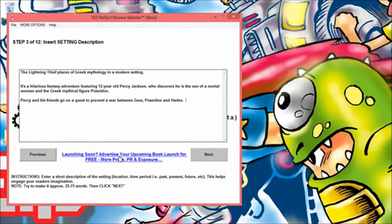Okay, step 3. Insert the setting description. So I put that The Lightning Thief takes place, it places Greek mythology in a modern setting, and it's a hilarious fantasy adventure featuring 12-year-old Percy Jackson, who discovers he's the son of a mortal woman and the Greek mythical figure Poseidon. Does that make sense? Okay, so now we've established the setting of the book, right?